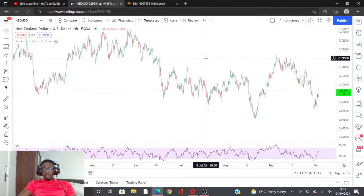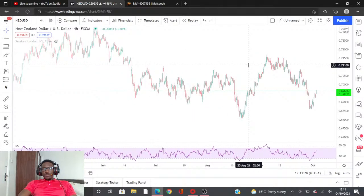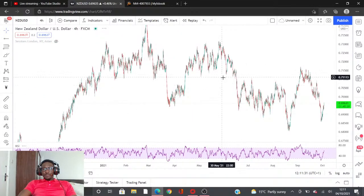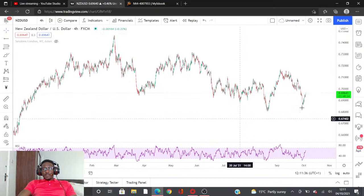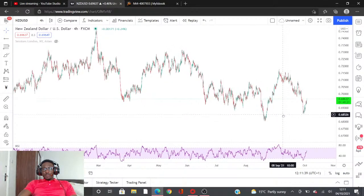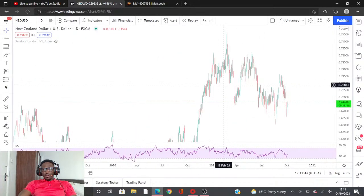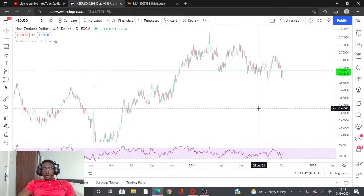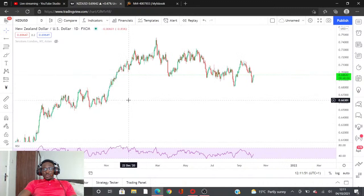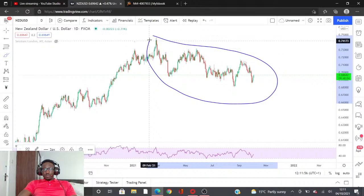Okay, this is really interesting. Structurally speaking, this is very interesting because there's two ways you can look at this. If you look at this as a whole on a 4-hour chart, or even let me see if I can get a better picture on a daily chart. If I put this on a daily chart, what you're gonna see straight away at first glance is that this is a corrective pattern. It's a corrective pattern that tends to break to the upside.